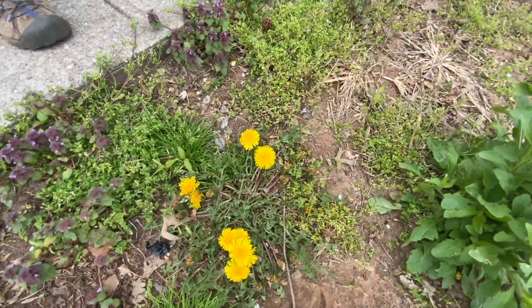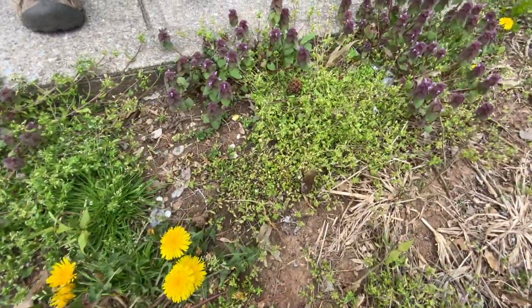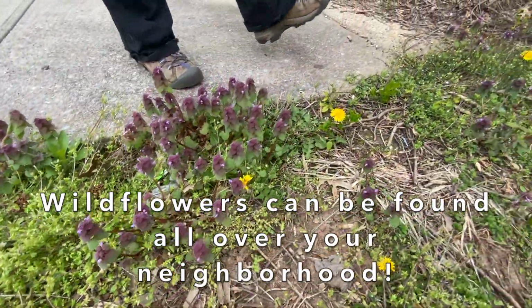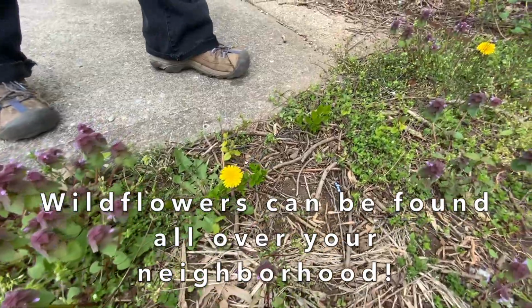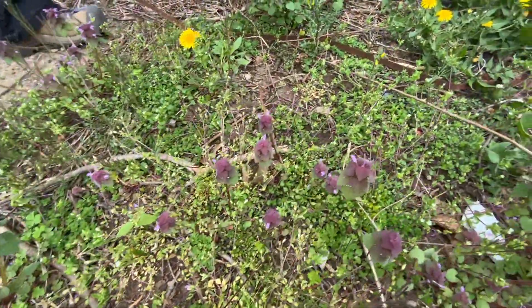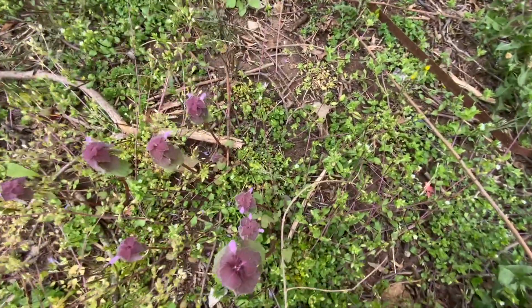Let's not forget to take a moment to stop and appreciate the beauty of wildflowers that we'll find on our walk in our neighborhood. Find some native red dead nettle, dandelions, and more.